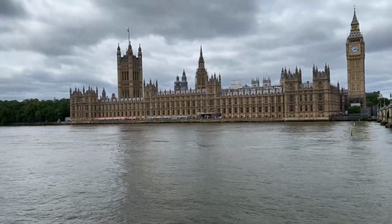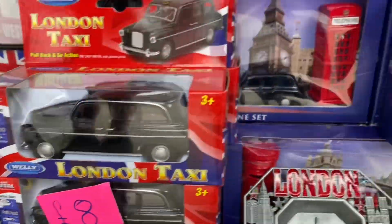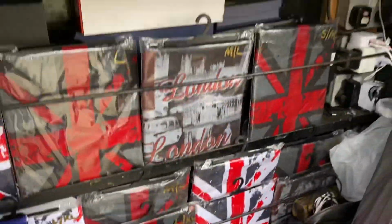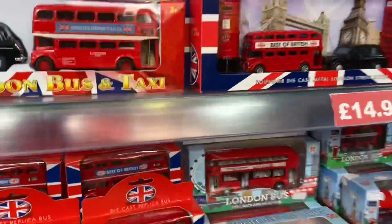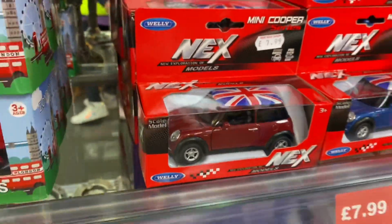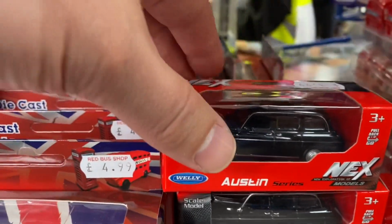I was really excited to do some impromptu hunting while I was out. So next we went to some stores that were around the area. You can see a lot of the similar castings and models and just souvenir type stuff. But in one of the stores, you'll see here shortly, I found some cool Welly. Welly is one of the few brands that does some of the souvenir type stuff. They have specific companies that do it, and you can see here some Welly 1/43rd scale, I believe, with the Union Jack Mini Cooper. Love these little Austin cabs. Grabbed a couple of those.